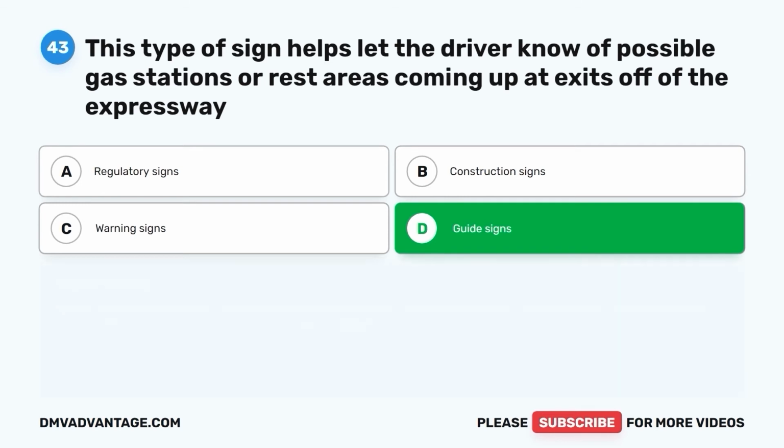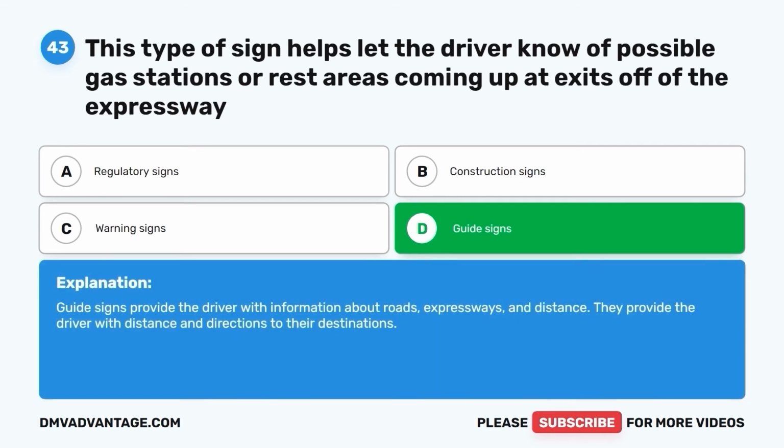Guide signs. Guide signs provide the driver with information about roads, expressways, and distance. They provide the driver with distance and directions to their destinations.